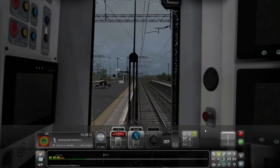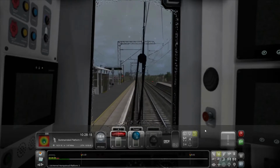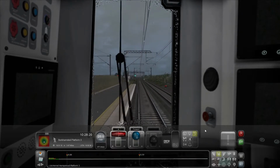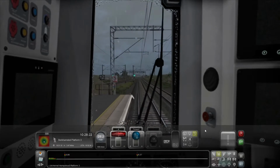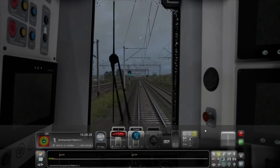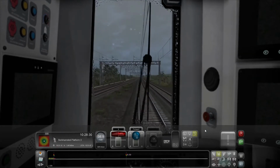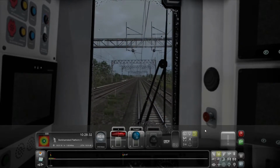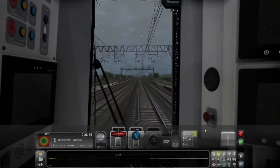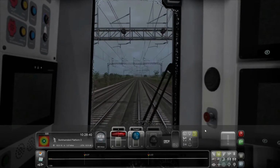Okay, so departing away from Hemel Hempstead, our next stop will be Berkhamsted in about 3.5 miles. And also, I have got the Chiltern mainline route, so if you guys do want to see some routes on that, I will happily do some. Although I can't really figure out how to make the Mark 3 coaches load on the Class 68. I know a lot of people have had that problem. If any of you guys do know how to fix that, I would appreciate it.